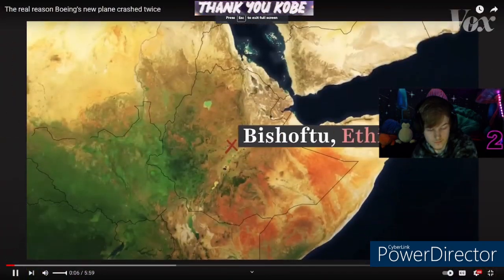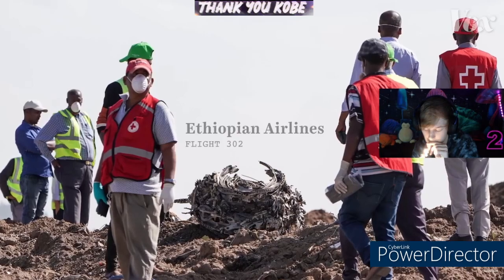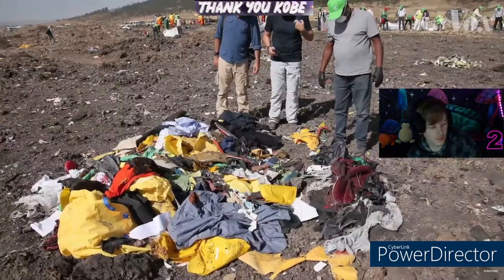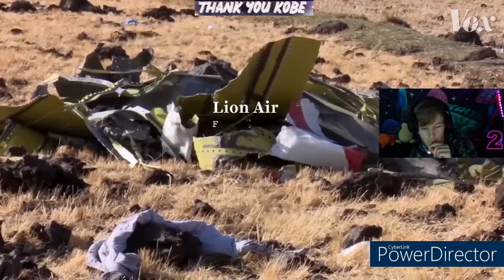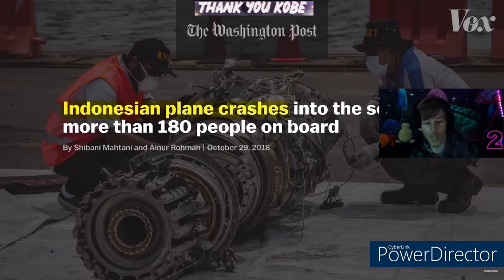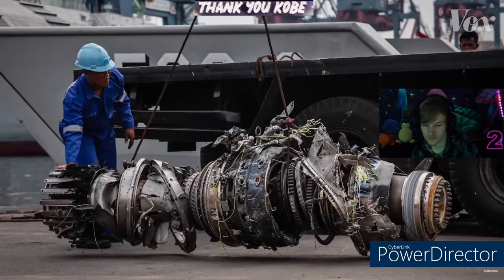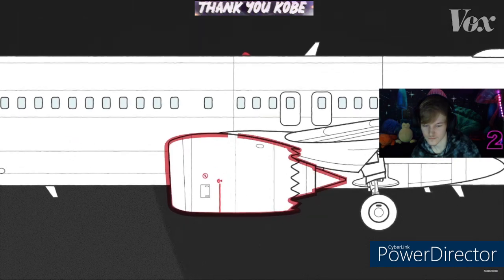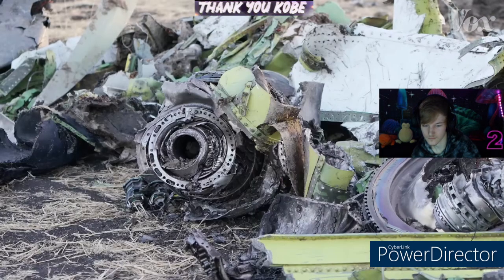It's sitting in a field in Bishaftu, Ethiopia, part of the wreckage of Ethiopian Airlines Flight 302, which crashed on March 10, 2019. 157 people died. This was just a few months after another flight, Lion Air 610, crashed in Indonesia and killed 189 people. These two flights were operating the same plane, the Boeing 737 MAX 8. And its engine is the key to understanding why this particular plane has caused so many problems.